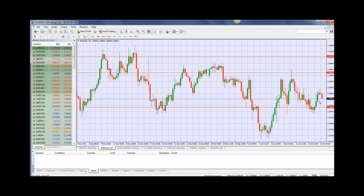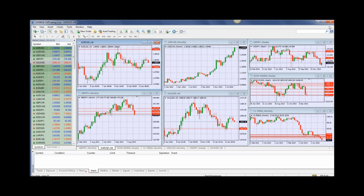So ultimately, the Euro USD is still trading in a range, so those guys that are scalping could really take advantage of the market and make some money on short-term trades.